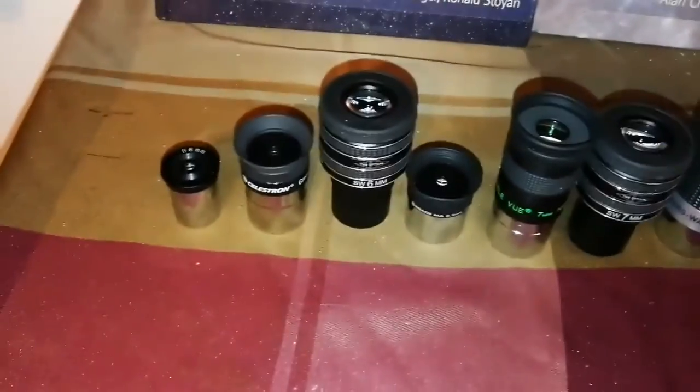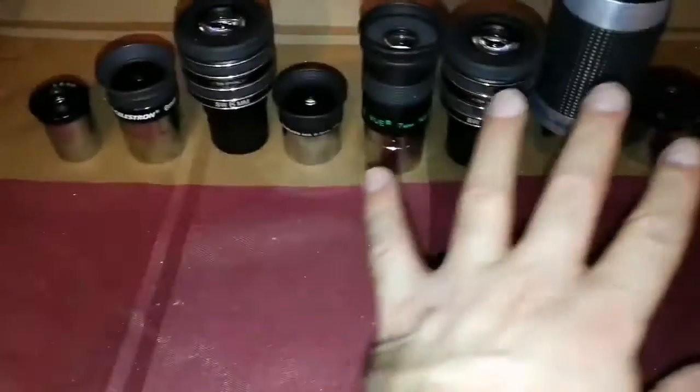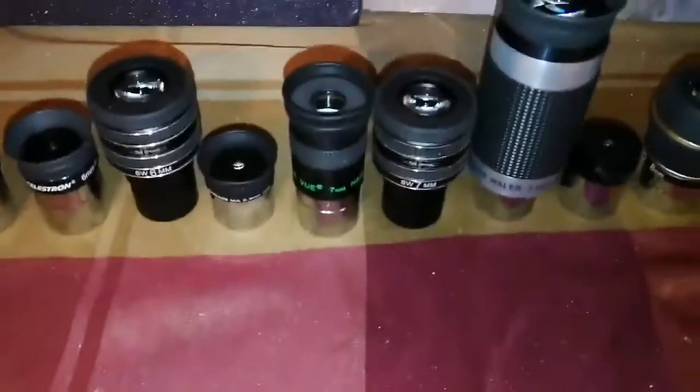And this is a good eyepiece. I'm telling you, this is a good eyepiece. I have another one of these, 17.5 millimeter. One of the brightest images I've ever seen I got with that one. But these are eyepieces if you don't have any 7 millimeter one. 7 millimeter is something in between this range.